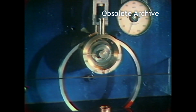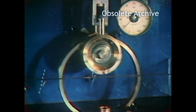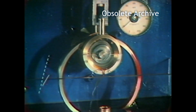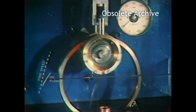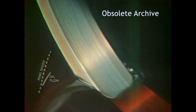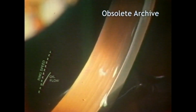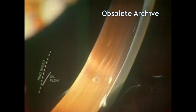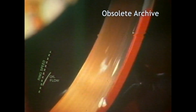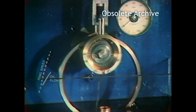We'll start the shaft rotating. The bearing is lubricated by the ring by viscous lifting. At first, there is no ring slip. As the shaft rotates, it causes the ring to rotate and to draw oil up from the sump. Some of this oil is deposited on the shaft and so lubricates the bearing. It then drops back into the sump.